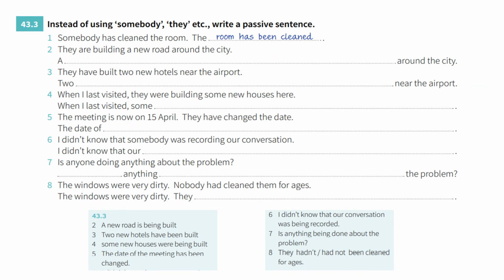Now, instead of using somebody, they, etc., write a passive sentence. Somebody has cleaned the room. The room has been cleaned. Has cleaned. Has been cleaned.